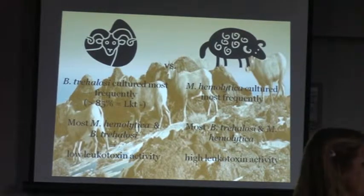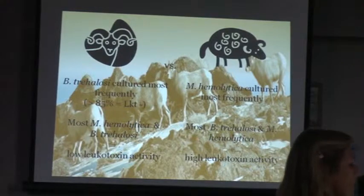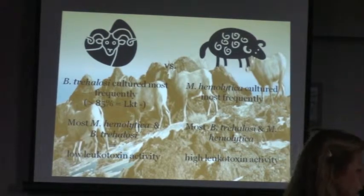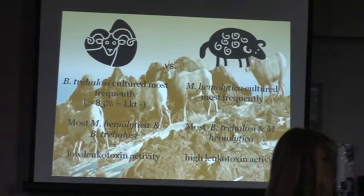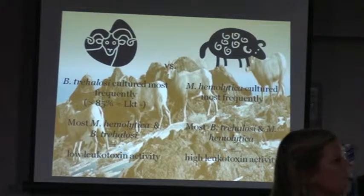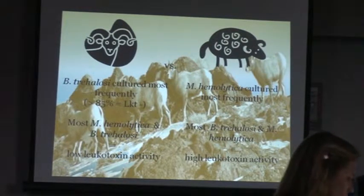When you look at domestic sheep, and again, these are healthy domestic sheep, they most frequently culture Mannheimia hemolytica. And the B. trehalose and the Mannheimia hemolytica that they culture usually has high leukotoxin activity. Doesn't bother the bighorn sheep. They deal with it when they're healthy just fine. They're carrying it, no problem.